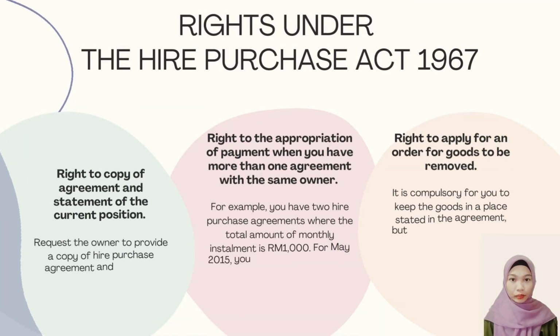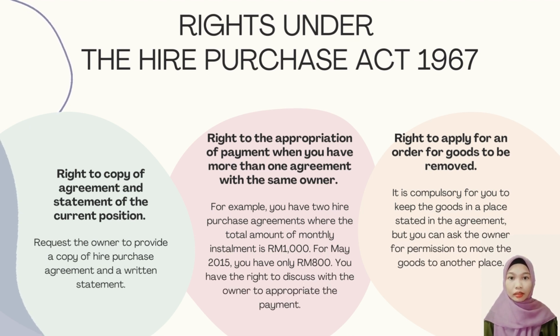Under a hire purchase agreement, you have to know that you are the hirer and the owner is the financial institution that gives you the loan. Once you become the hirer under the Hire Purchase Act 1967, you are entitled to the following statutory rights. First, right to a copy of the agreement and a statement of your current position. You may request the owner to provide a copy of the hire purchase agreement and a statement showing the amount paid, unpaid and payable under the hire purchase agreement and the amount derived from interest or overdue installment.